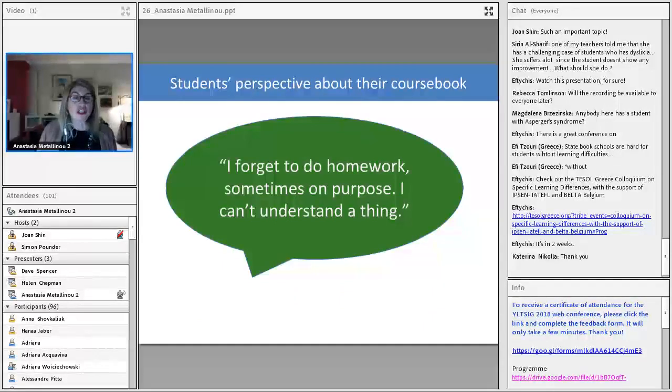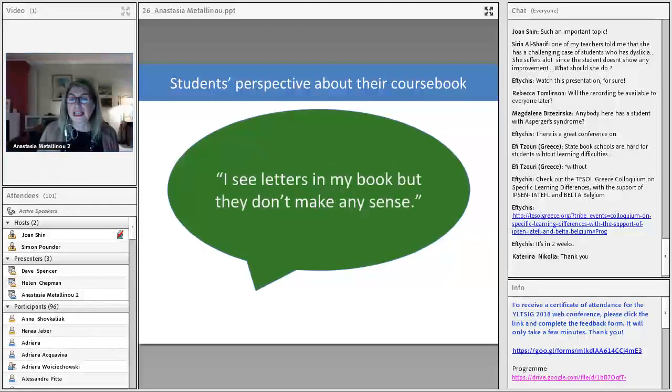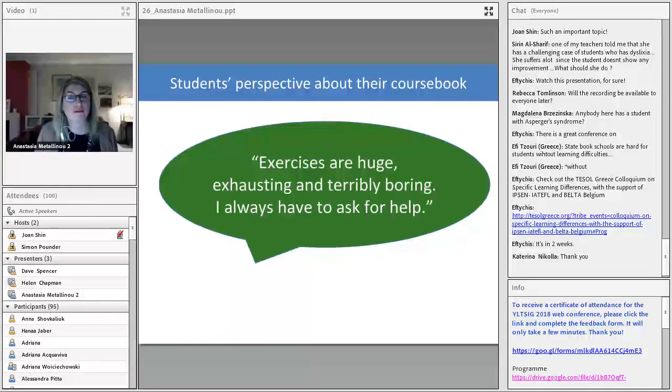And here are some quotes I got from the learners I interviewed. For example: I forget to do homework, sometimes on purpose. I can't understand a thing. I have to memorize things that don't make any sense. I see letters in my book, but they don't make any sense because this poor lad cannot read. Exercises are huge, exhausting, and terribly boring.